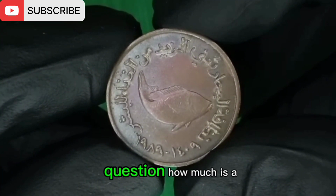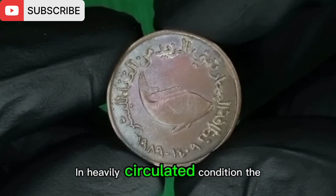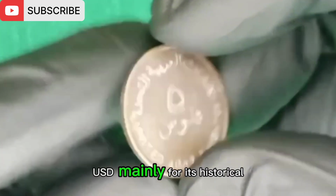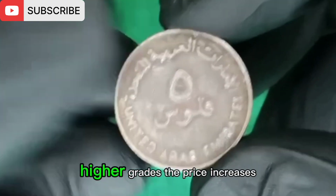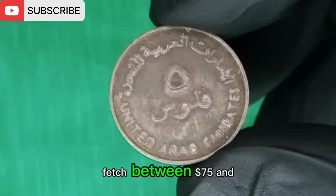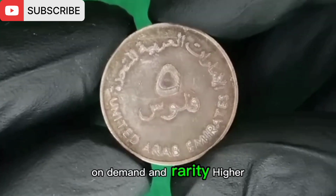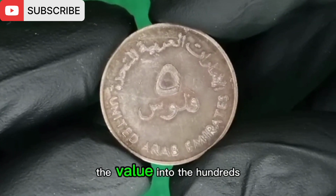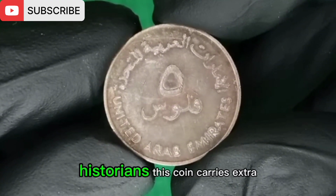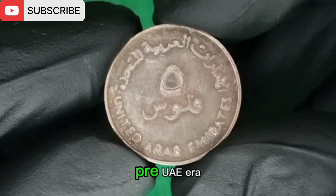Now let's answer the big question: how much is a 1949 5 fils coin worth today? In heavily circulated condition, the coin might sell for $5 to $15 USD, mainly for its historical value, but in higher grades the price increases dramatically. A coin in mint state could easily fetch between $75 and $150 depending on demand and rarity. Higher grades can push the value into the hundreds of dollars, especially if sold at auction. For Gulf collectors and historians, this coin carries extra weight because of its direct connection to the pre-UAE era.